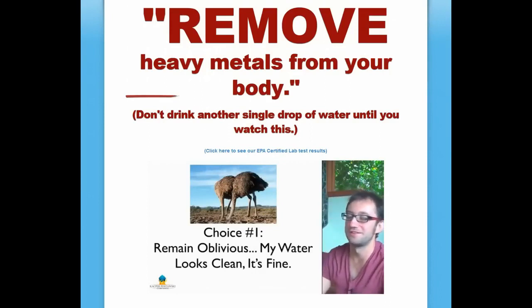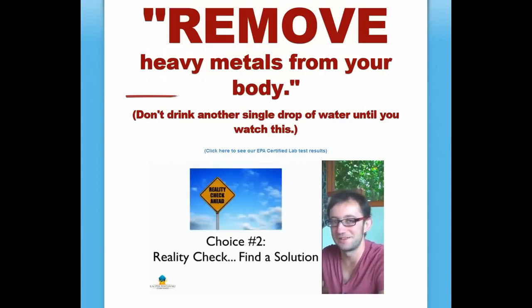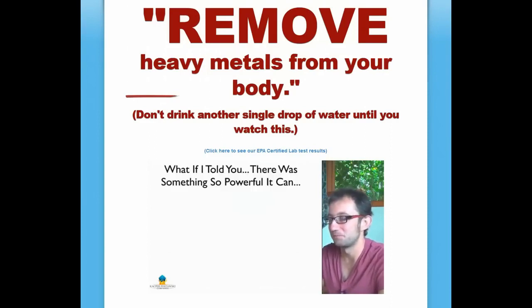My water looks fine, it's clean, it's fine. I've been in people's homes where they're like, yeah, you got clean water, you can drink this well water, it tastes great. Have some, and I drink it, it just tastes like crap. Or I can smell chlorine in their tap water, which means, of course, it's not good for you. And then you can have choice number two, which is to get a reality check and do what I do, find a solution, and do it. And that's why I'm here with you today.